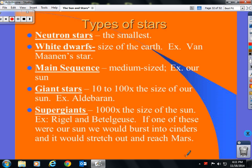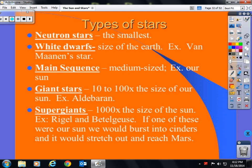There are giant stars ranging from 10 to 100 times the size of the sun, and supergiants 1,000 times the size of the sun. There are two examples to know, Rigel and Betelgeuse. It says if one of these were our sun, we would burst into cinders. It would stretch out and reach Mars.